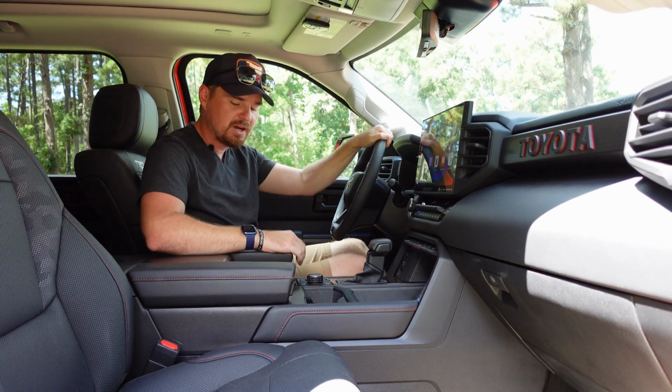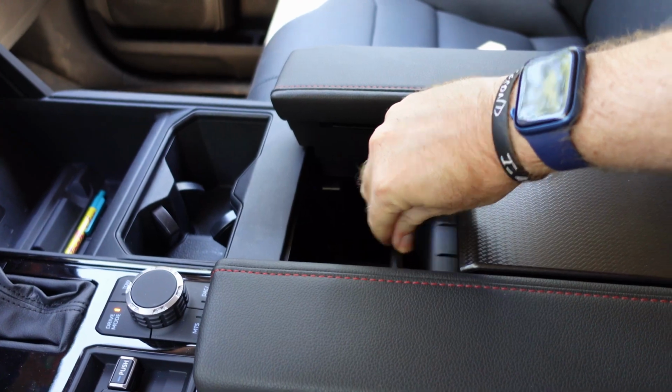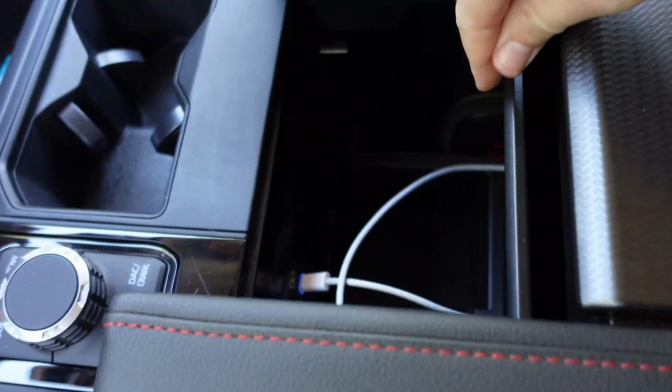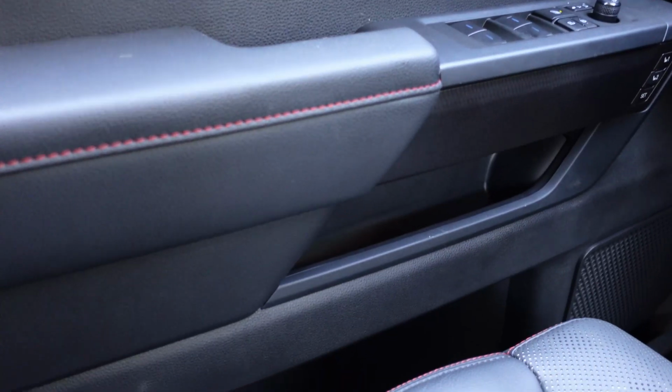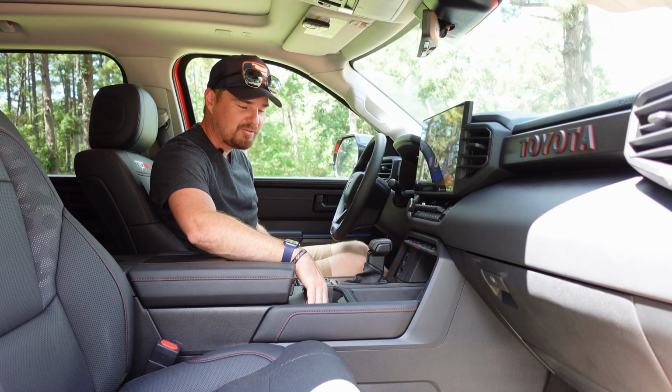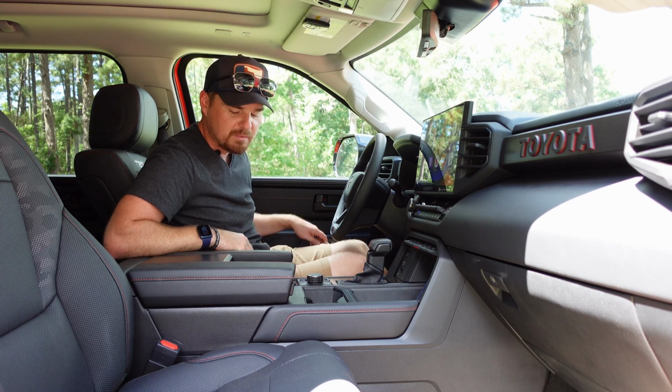Plenty of storage here in the center, Qi wireless charging for any size phone. Very good center console here with multiple different positions and all kinds of storage here for the driver and passenger. Multi-level storage here on the doors with two cup holders down in the lower pockets, two dual level cup holders up front that do a good job of holding your beverages here.